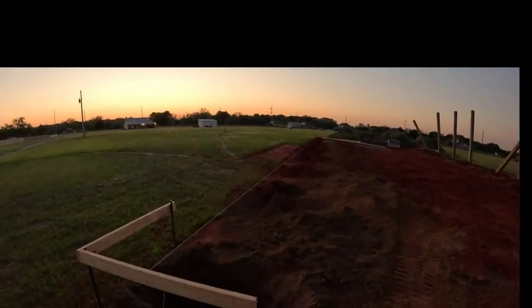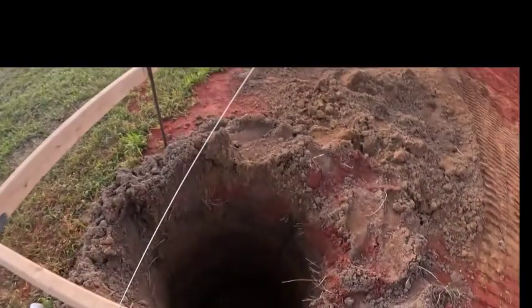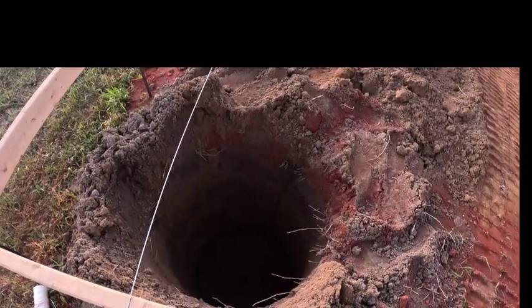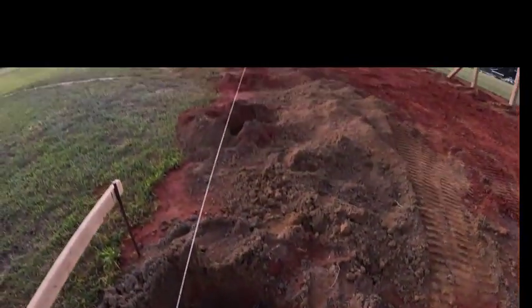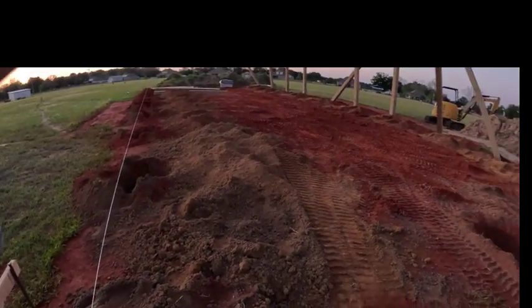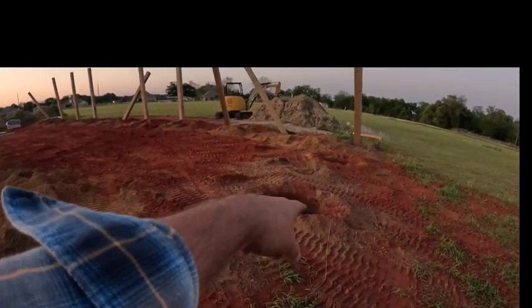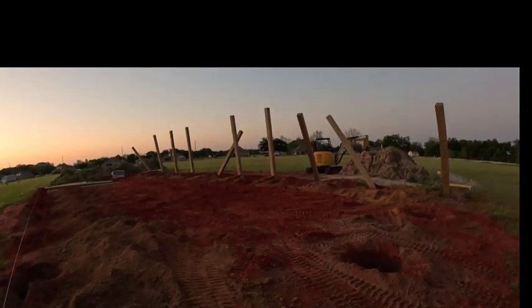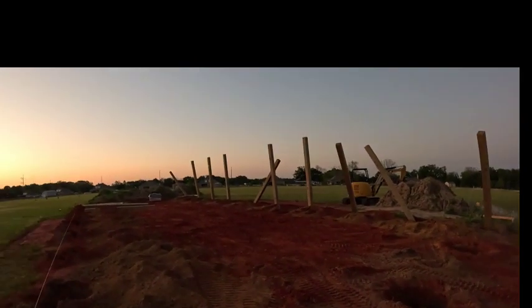Let's see what we've got here. So you got these humongous holes, 4 foot below grade, all the way down every 10 feet across. There'll be a couple more smaller ones here for where the garage doors are. But look at it. Posts in the ground.